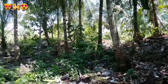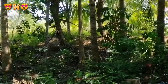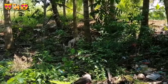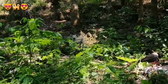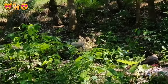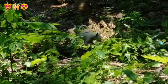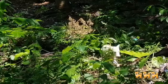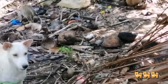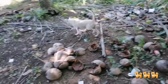The mama dog was right there. Whitey was right there. As you can see, Whitey and the puppy were going deep into the woods. Look at that, that was the mama dog and her fully grown puppy. They're spending their best quality time together. I love this mama dog because she likes to be outdoors. Also, look at that mama dog, and Dada the cat was right there.